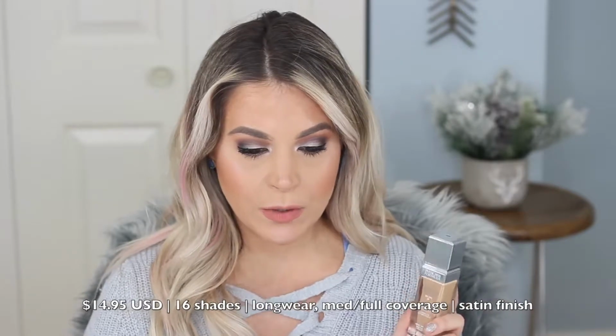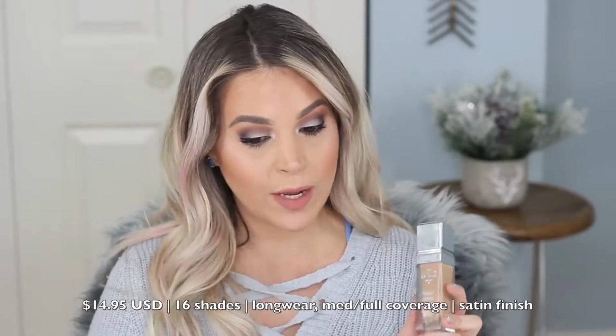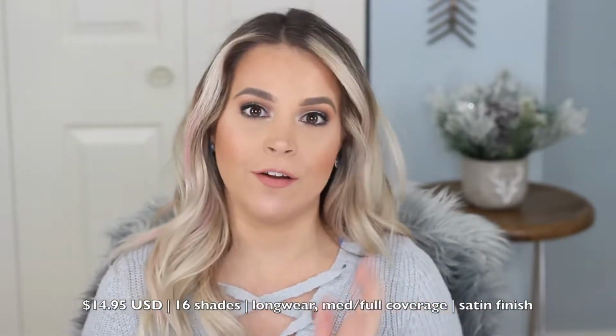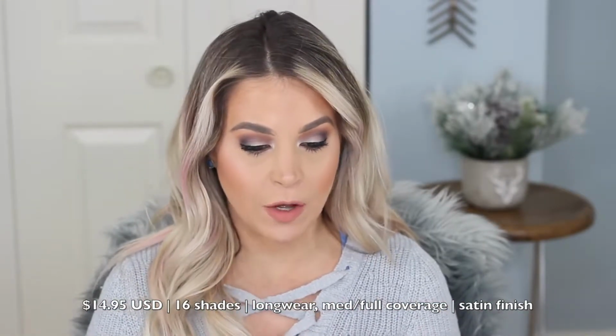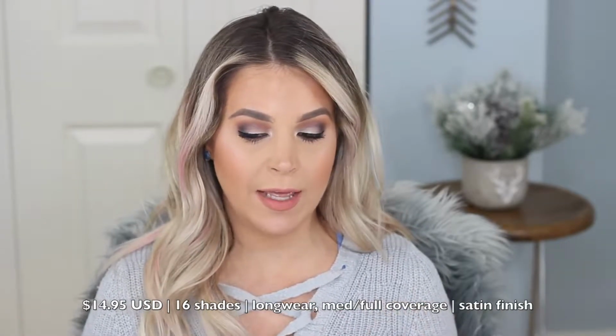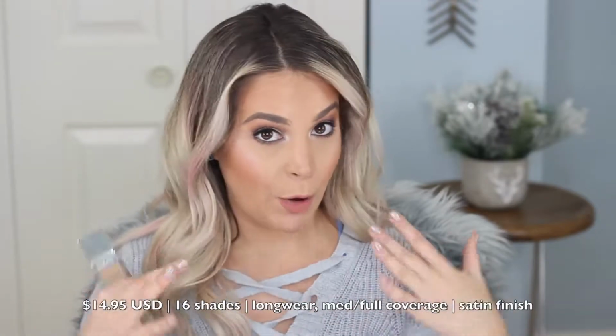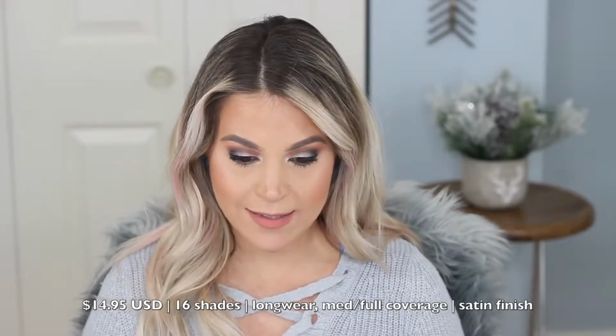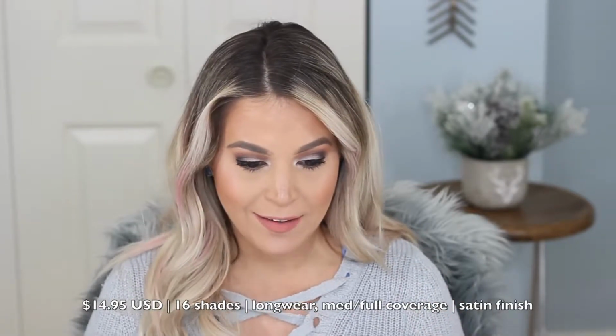As far as claims, they claim that this is a long-wearing, buildable, and breathable foundation that provides lightweight, medium to full coverage with a healthy satin finish. So totally exactly what I'm looking for in a foundation. It says it's compatible with all skin types. It has a brightening complex and hyaluronic acid in there to hydrate and brighten and improve the appearance of skin tone, which I'm all about. If you watched my previous skin care video, I'm very big on hyaluronic acid and brightening my skin complexion. It has vitamins A, C, E, and SPF 20. So yeah, those are the claims.